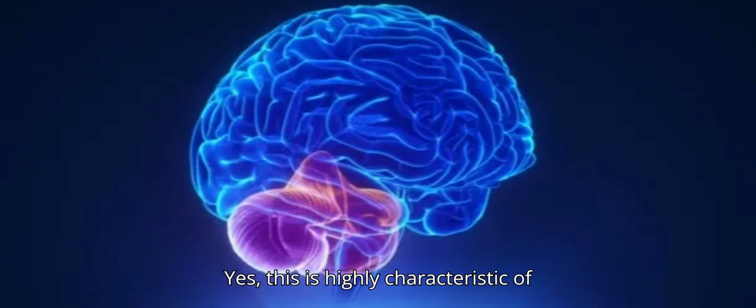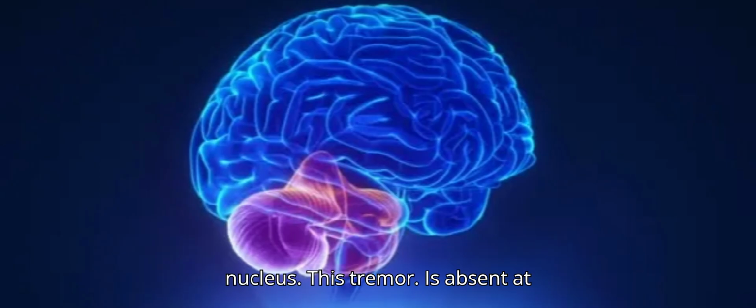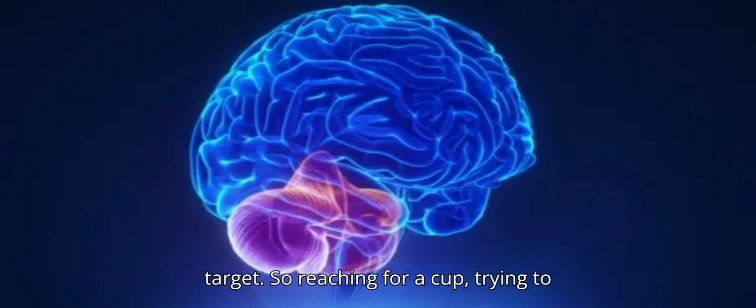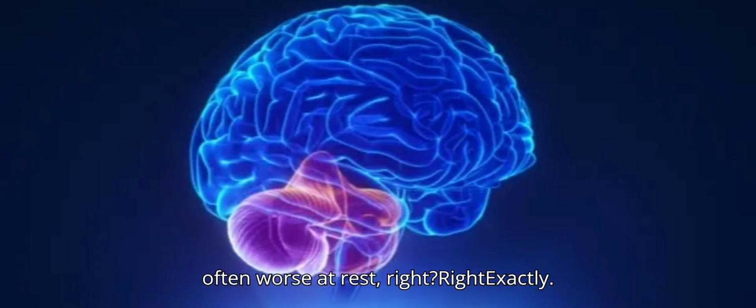Intention tremor. Yes, this is highly characteristic of cerebellar damage, particularly involving the pathways connecting to the dentate nucleus. This tremor is absent at rest, only when moving. Specifically, it appears and usually gets worse as the person purposefully moves towards a target. So reaching for a cup, trying to touch your nose, the closer they get to the target, the more pronounced the shaking becomes. That's quite different from, say, Parkinson's tremor, which is often worse at rest, right?